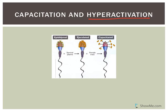And what's interesting is a substance in marijuana causes premature hyperactivation. So people who smoke marijuana on a consistent basis, it's associated with infertility because the substance causes hyperactivation. So the sperm peter out and never make their way to the egg.